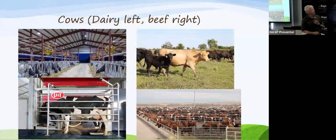So this is what cows look like in a CAFO. This is a big dairy barn. And this is Swiss Lane Farms, which is by Caledonia, Alto. They give tours, by the way, if you want to go there and see their operation. Let me know. I'll set you up with Annie Link. It's a great tour, and she does a nice job.